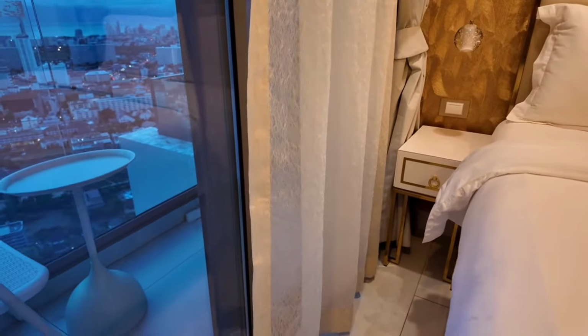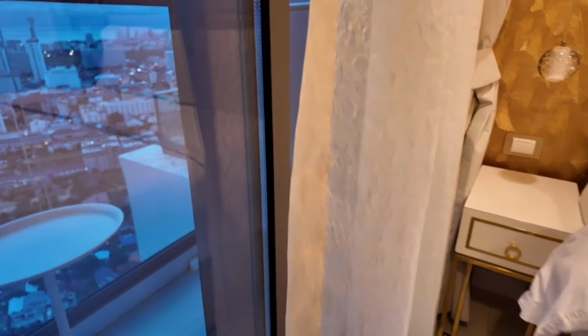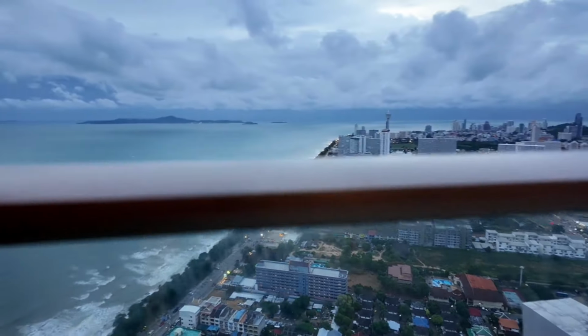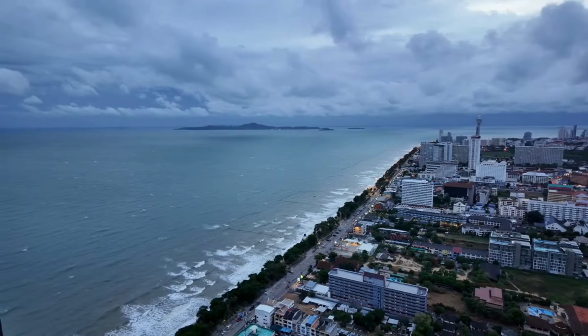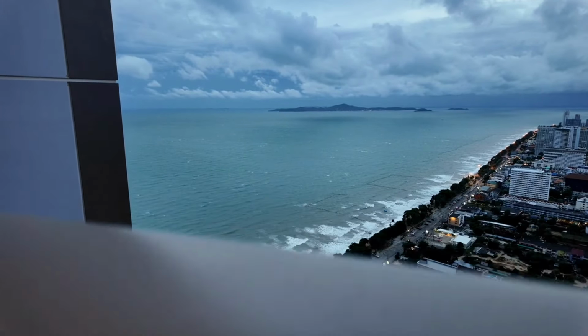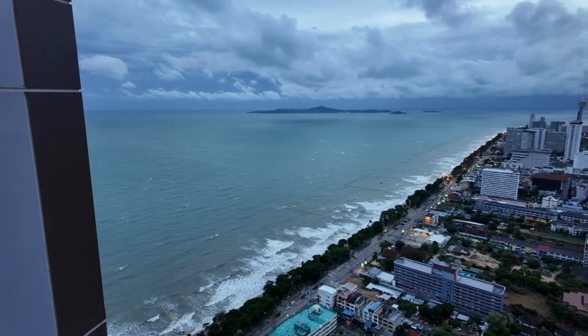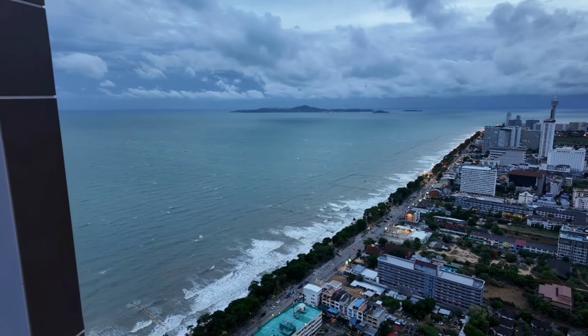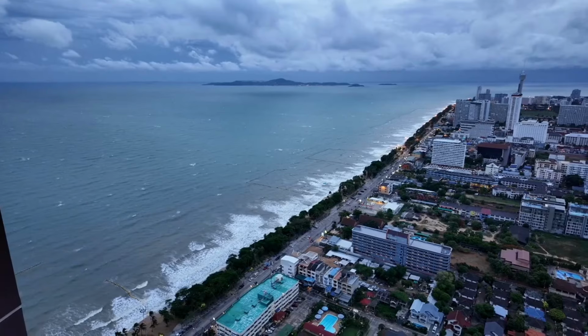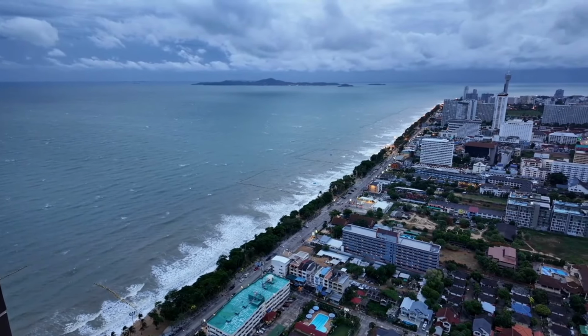And then come over here. And this is, the view here is incredible. This is what I like about this place the most. So I'm up here on the 53rd floor, and hopefully you can see this. But down there is Beach Road.